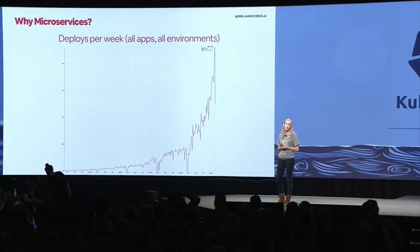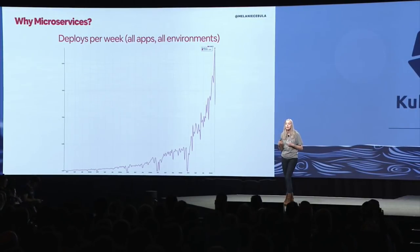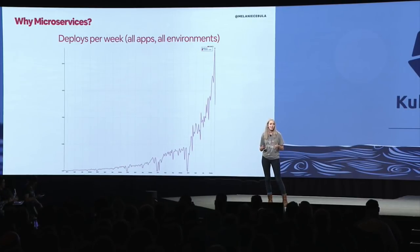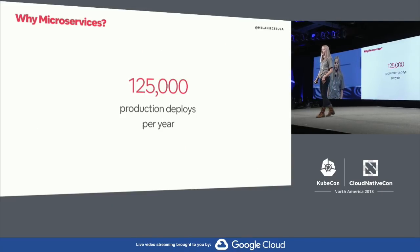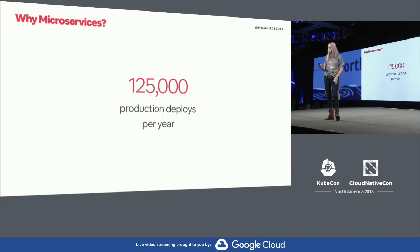So we actually have a suite of pre-production environments, think development, staging, load testing, canary, before changes go out to production. And by the way, each of these dips in this graph are for our holiday break right around now. So we don't allow deploys during this time because we don't want to ruin Christmas for our travelers. And our monolith deploy rate has leveled off as we've migrated logic to services. So I'm personally very excited by this graph. Collectively, we are on track for about 125,000 production deploys between all of our services per year.